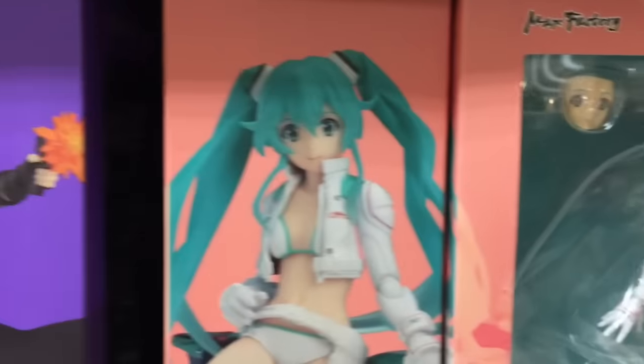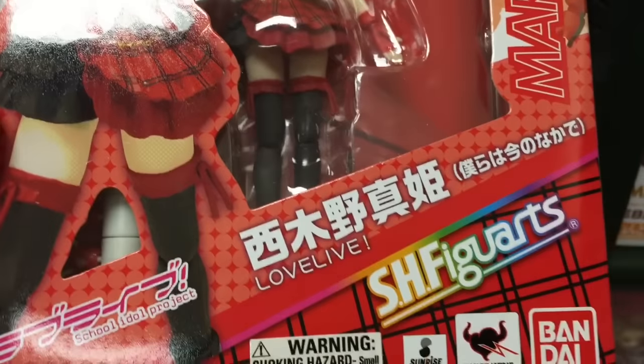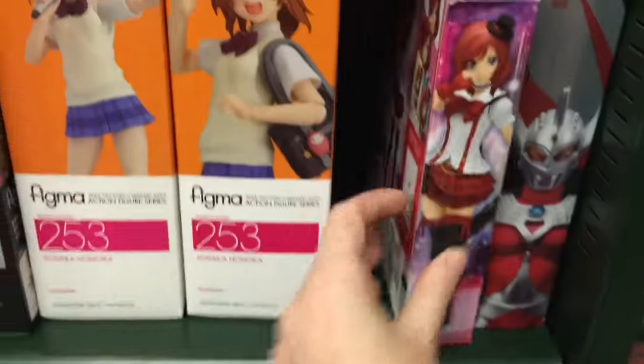So along the back wall of the bookstore, they have a ton of anime figures and models. These are the higher price ticket items, but super cool. And I just wanted to show you to give you an idea of some of the ones available. I know Kinokuniya you can order from online. I'm not sure if you can order the figures, but they do have a United States version of their website, which I've ordered some Disney books from in the past. So I'll pull out some of these and just kind of give you an idea of the selection they have. Wow, she's gorgeous. So, so cool.